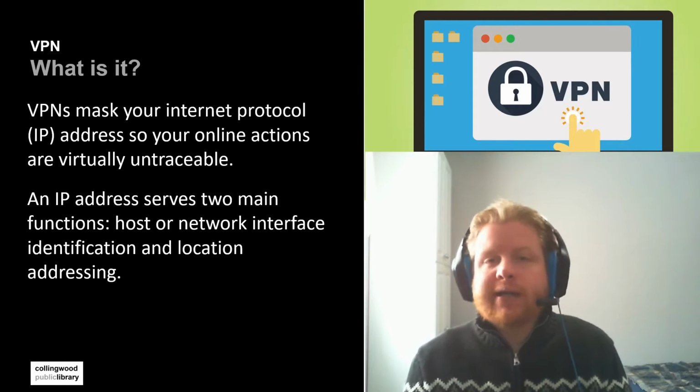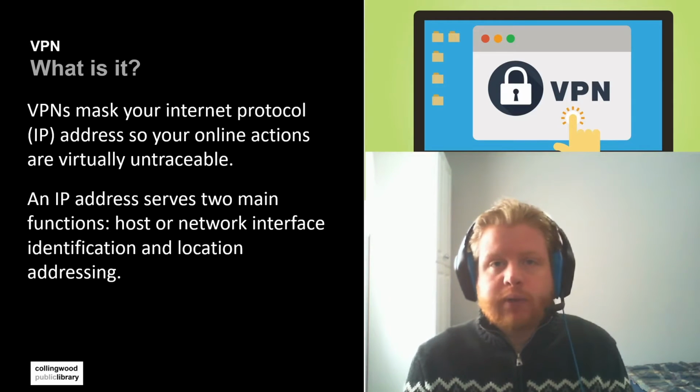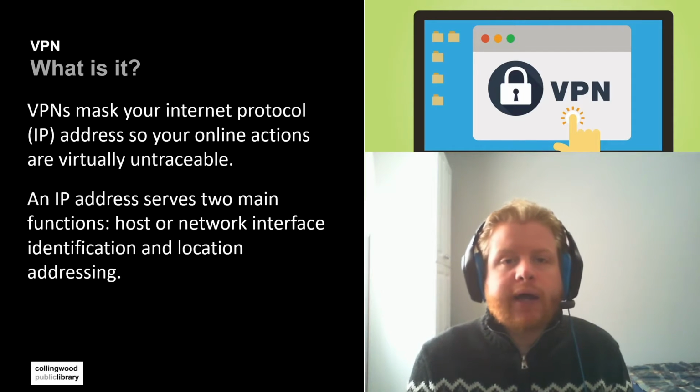Well, basically it masks your internet protocol, so your IP address. So when you're online doing whatever you're doing, you're virtually untraceable. So no one can kind of spy on you or your location.